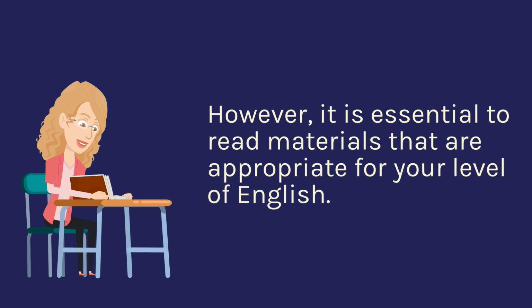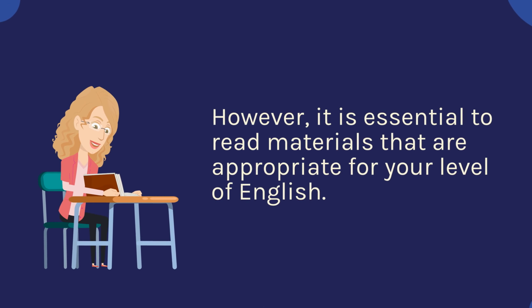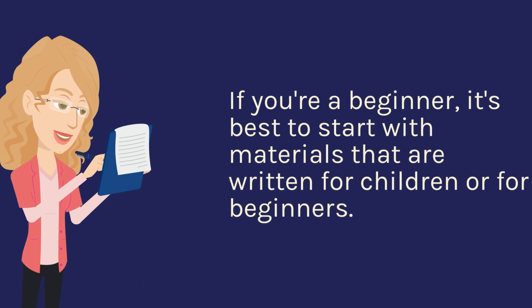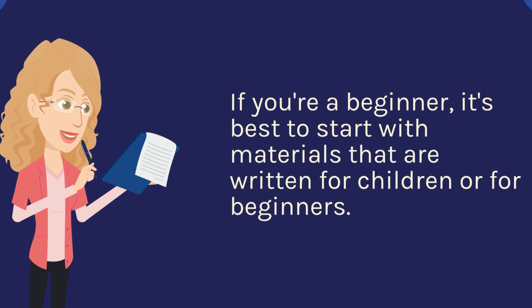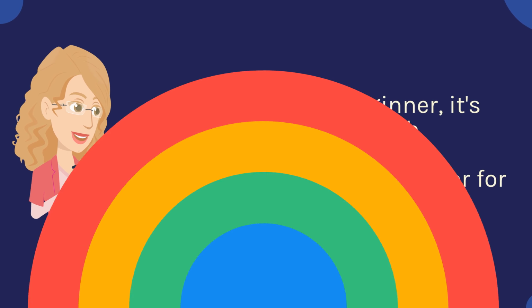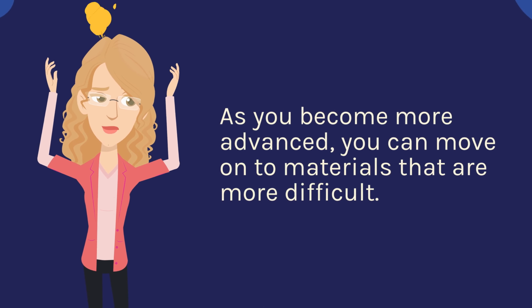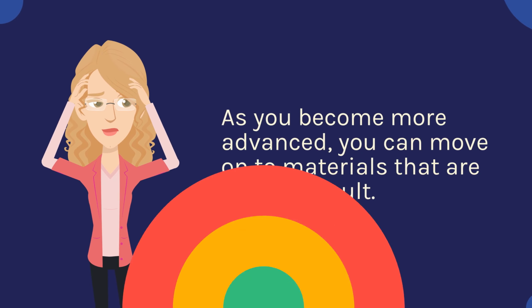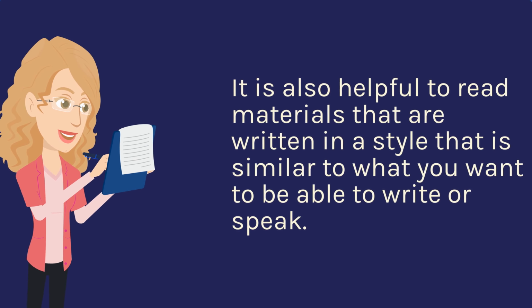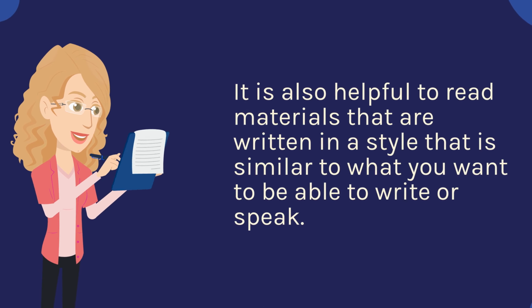However, it is essential to read materials that are appropriate for your level of English. If you're a beginner, it's best to start with materials that are written for children or for beginners. As you become more advanced, you can move on to materials that are more difficult. It is also helpful to read materials that are written in a style that is similar to what you want to be able to write or speak.